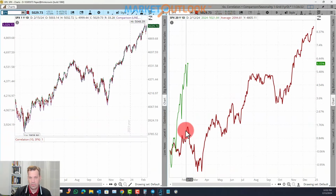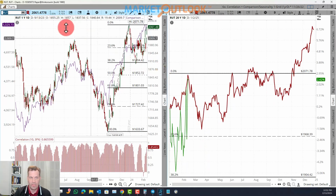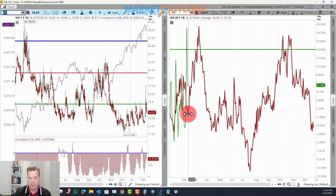As you can see right here, this is a seasonal peak for the S&P. It's also a seasonal peak for the Russell 2000, and it's a seasonal low point for the VIX. It tends to make a run up from here up to its highs of the year, generally right around mid-March, right around the March expiration date. And we'll see if that ends up being the case after we get another day before expiration tomorrow.